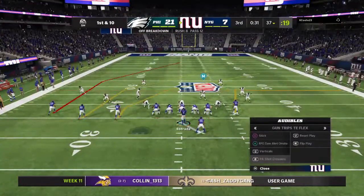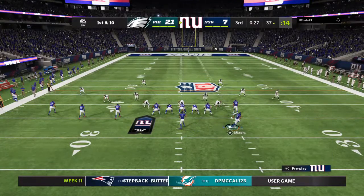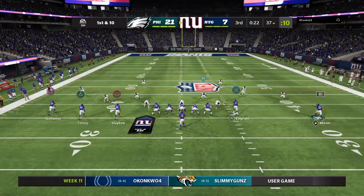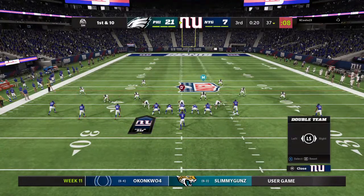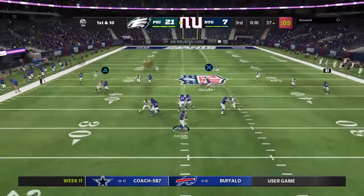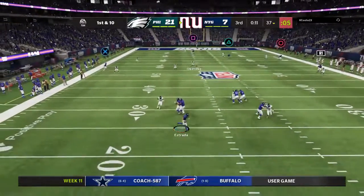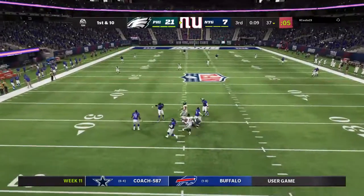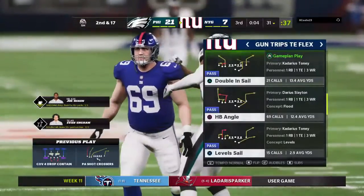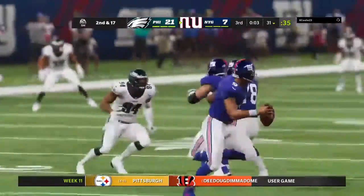Line of scrimmage, the 37 on 1st and 10. They'll look to throw. Forced out to his left. And he will go down outside of the pocket for a sack. Tried to get away, but could not. It'll be a loss of 7 on the sack, and it brings up 2nd.